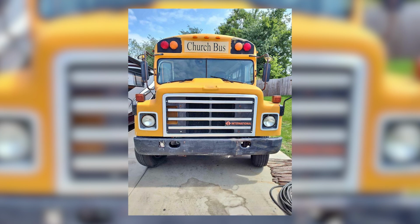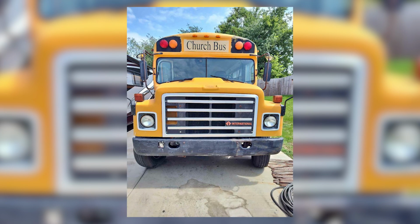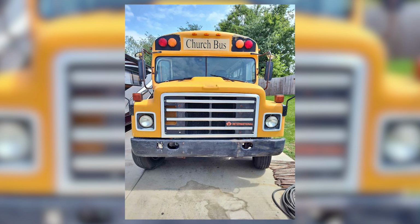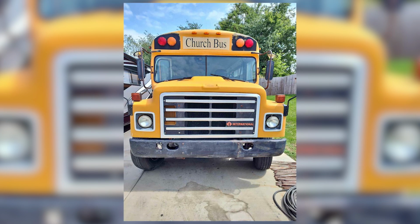Now you might be thinking that you're looking at a Ward International, but if you take a look closely, you'll see that it's not. But before we do that, the front of the bus looks to be in surprisingly good condition. It just really needs some repaints here and there, but otherwise not bad at all.